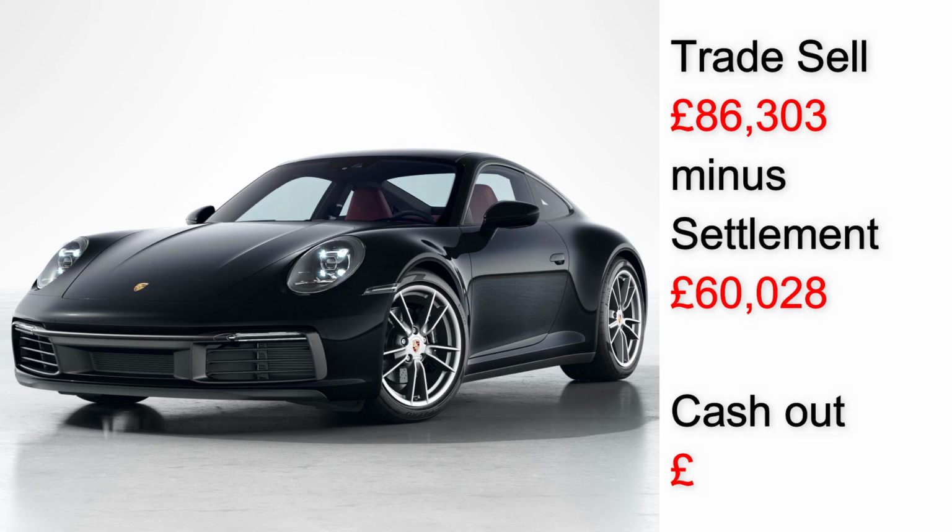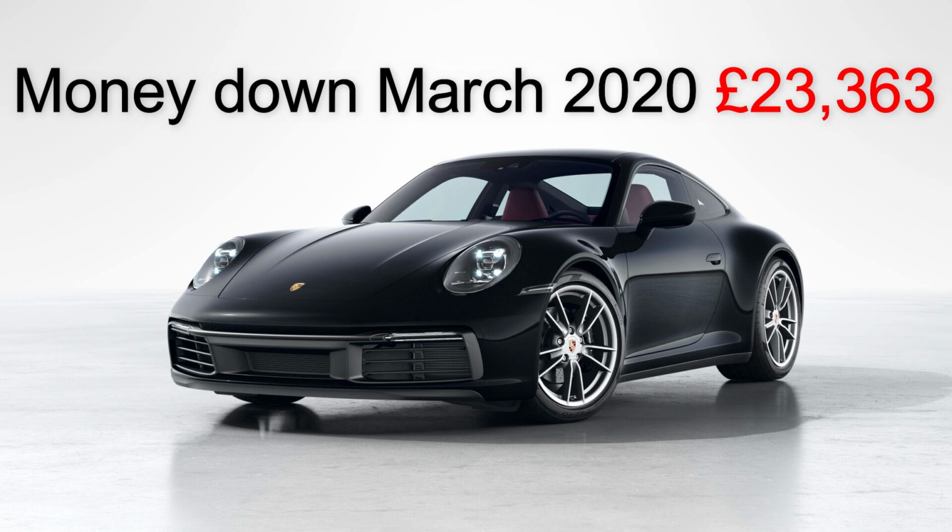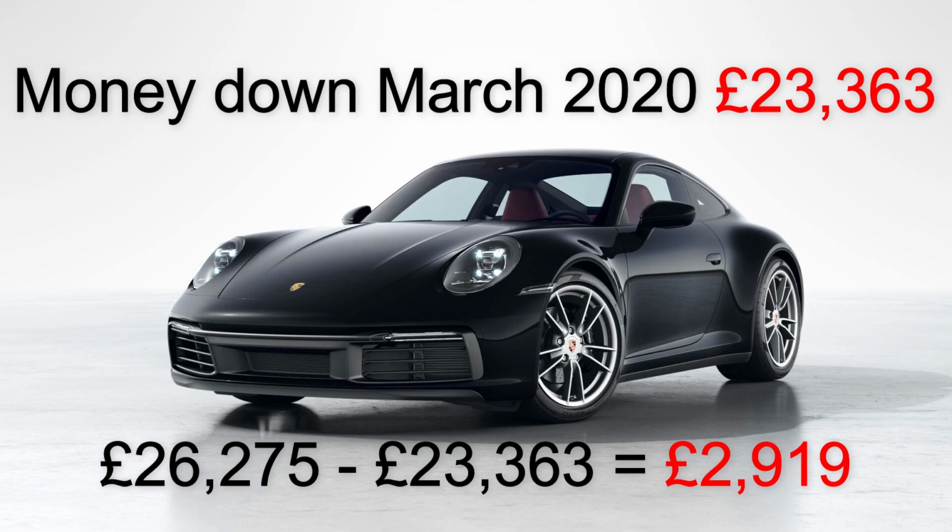£86,303 back. Once you pay off the settlement finance amount of £60,028, that cash out value to me comes to £26,275. Now, if you think back to what it cost me to get into that car in the first place at the £23,300 mark, I'm ending up with nearly £3,000 back on what I put in at the start, and I've got rid of the car.